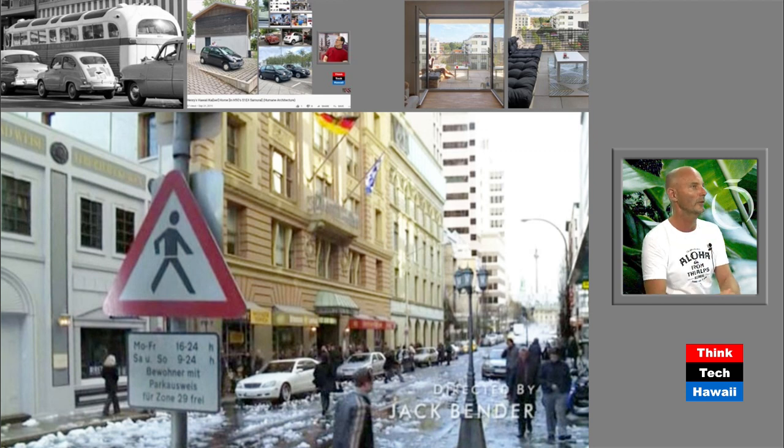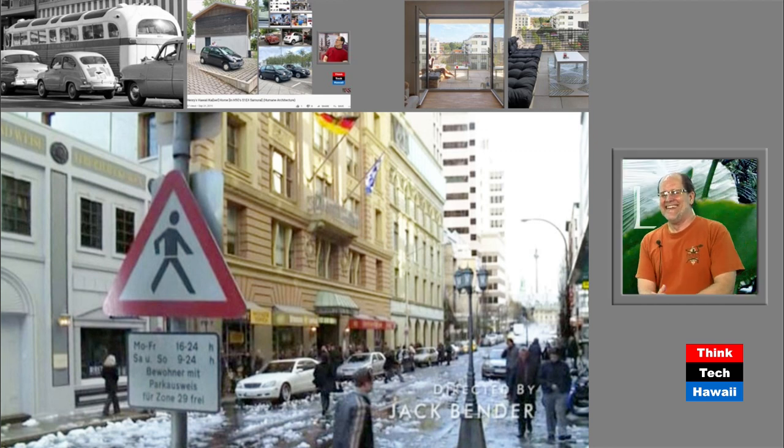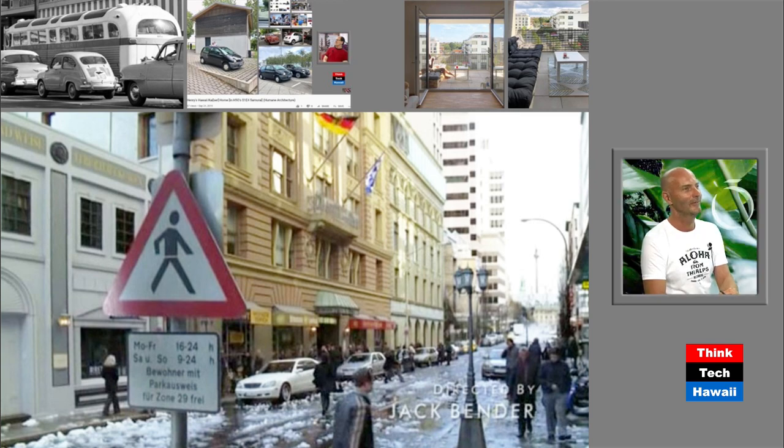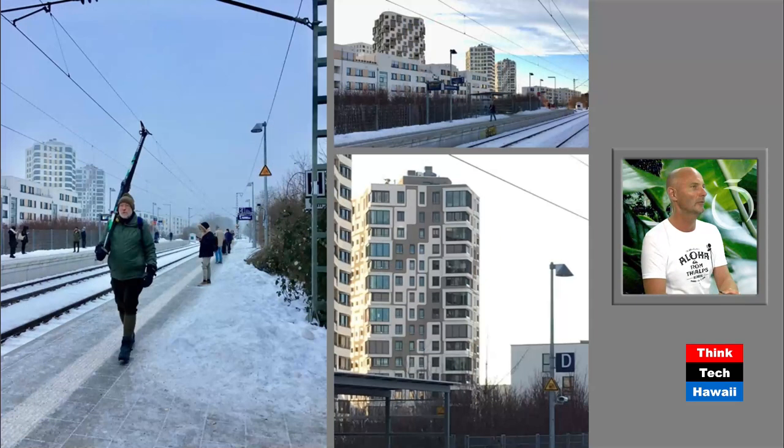You see that German traffic sign here. Your weekly German lesson is "Bewohner mit Parkausweis für Zone 29 frei." I spare you having to translate that. And there is a German flag. So that's Berlin, right? Well, that's a trick, because I wanted you to see if you could recognize that picture. That's actually Merchant Street in downtown Honolulu, where you and I frequently stand and have conversations after we have done our Human Humane Architecture show. And that was for the TV show Lost. They threw shave ice on the street, they put up fake signs, and they pretended that it was a street in Berlin.